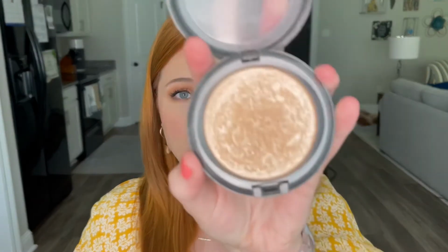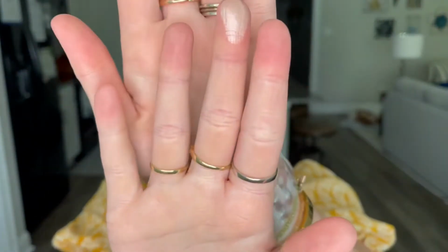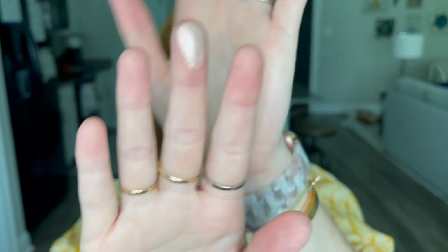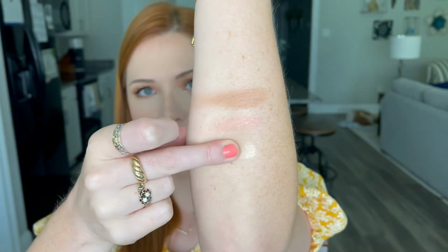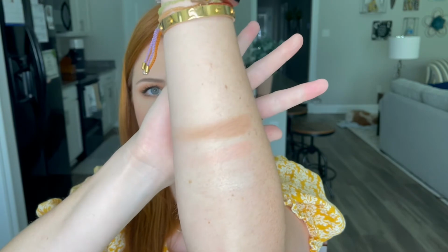I love this formula. As you can see, y'all, she is gross. Like really, really gross. I do reach for this one a lot. It comes out to this beautiful champagne-y, but yet neutral gold kind of finish on my skin. I'm gonna swatch it again on my arm underneath the blush and the bronzer. It's such a pretty finish.